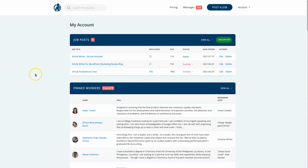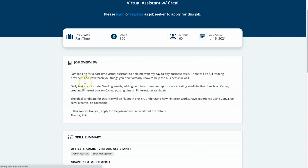So this is my personal back office, and as you can see, I've had 3 job posts going. 1 is still active, 2 are inactive. I'm about to make this inactive as well. When I first got started, what I did was I created these 2 individual posts, right? The first one was just looking for a virtual assistant that also has experience with creativity. I'll show you the post just so you can get an idea of how it sort of looks. But this is my job post.